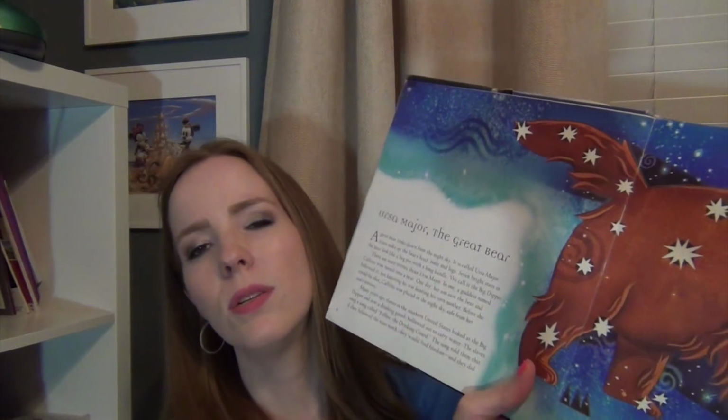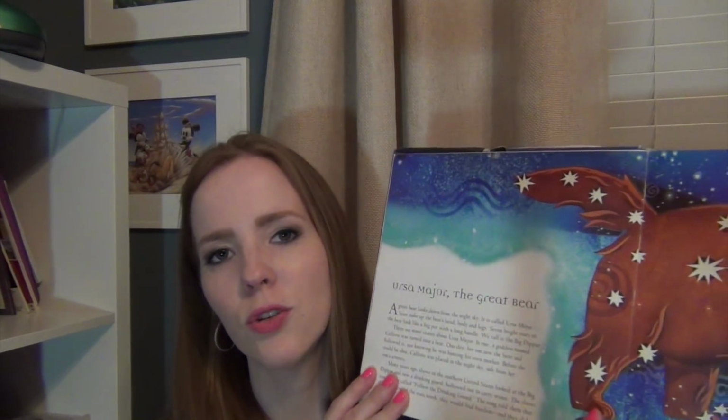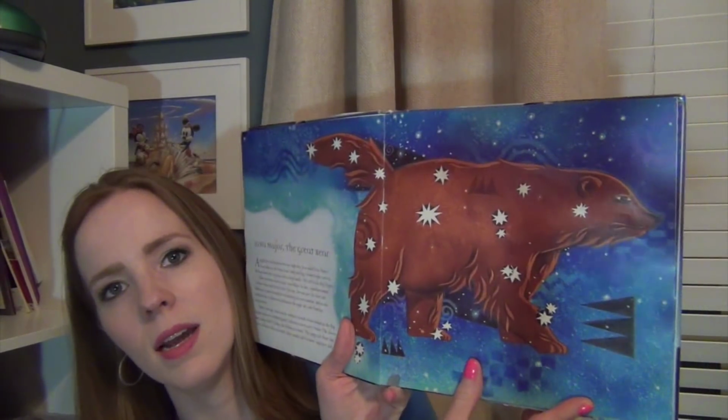But it's really neat. It's similar to the other one where it talks about the constellations, but it goes into a little bit more of a mythological look at what each of these constellations is. Like Ursa Major is the Great Bear, and it talks about the history of that.